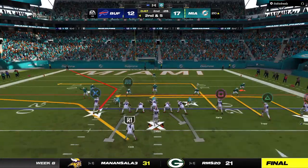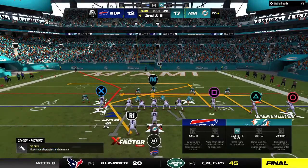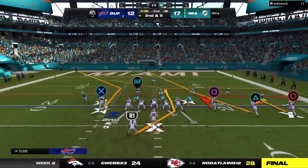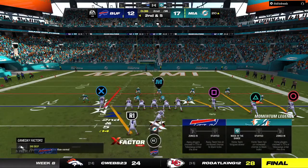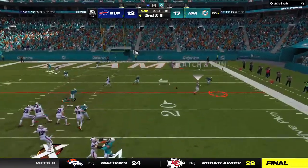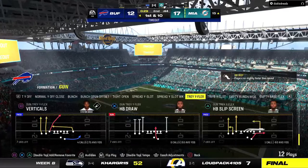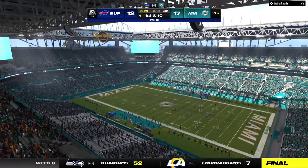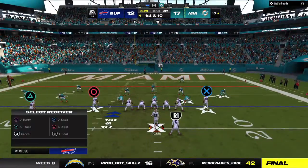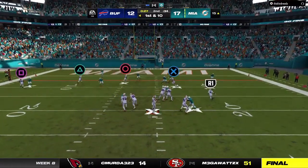Here's a 2nd and 5. Allen now looks to throw. That pass is caught by Hardy. The Bills are going to go ahead and use their final timeout as the clock will stop with just under 30 seconds to go in the first half. 1st down, and they're going to throw with Allen.